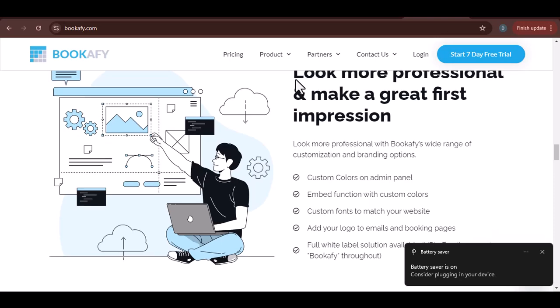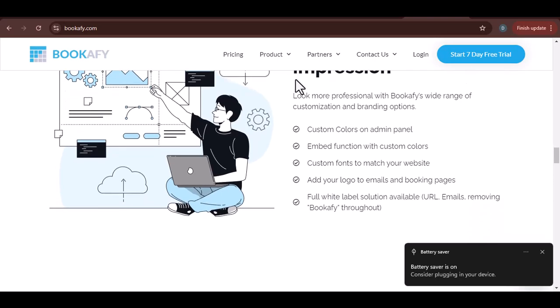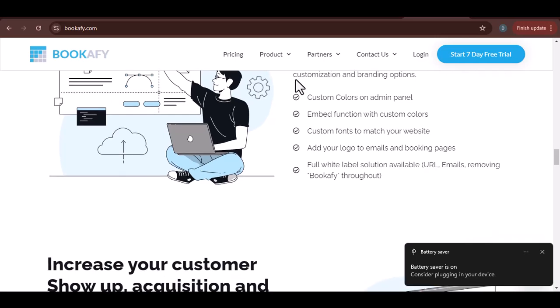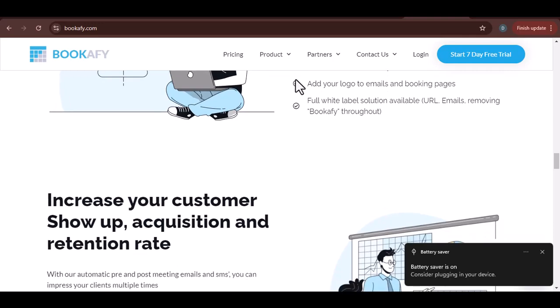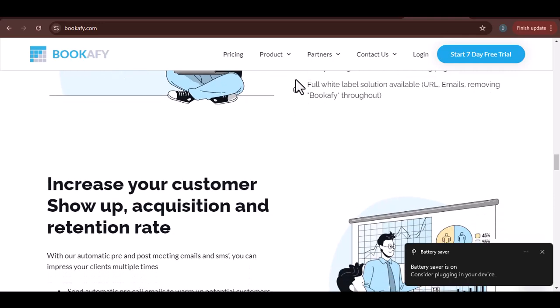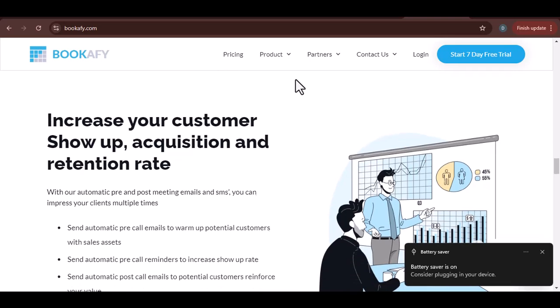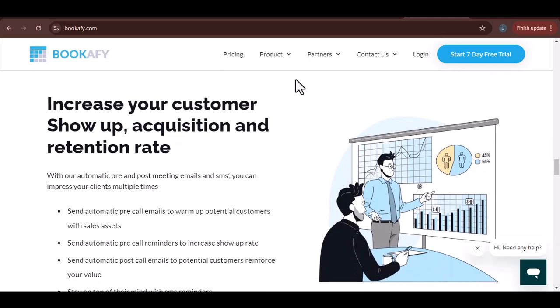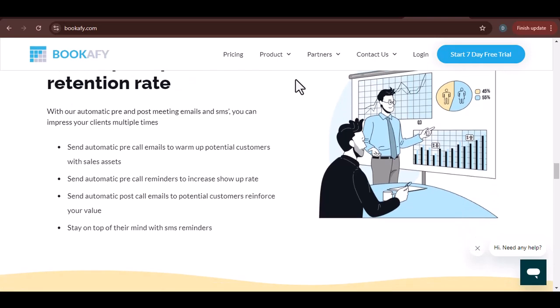Additional considerations. Beyond Bookafy, while Bookafy may be HIPAA compliant, it's important to consider other factors when choosing a scheduling platform. Your specific needs. Does Bookafy offer the features and functionality you require for your practice? Cost. How does Bookafy's pricing compare to other options? Customer support. Is Bookafy responsive to your questions and concerns?